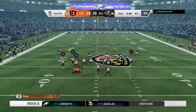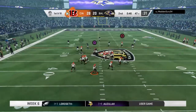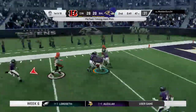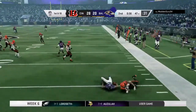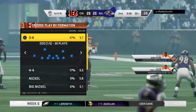A big hitter to start the drive has him up near midfield here for 1st and 10. Here's Dalton. Airing one out for Boyd. Into heavy traffic, and it's intercepted. Picked off by the Pro Bowler, Marcus Peters. And he brings it back to right around the 26-yard line.